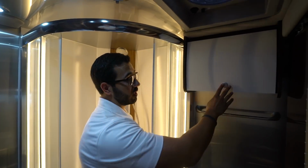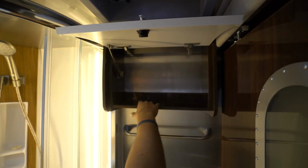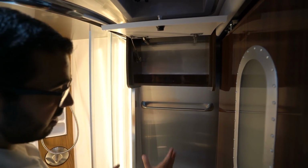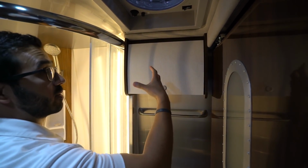When we step out, right up top, again, that white upper, as I mentioned, that one is the option. Open that up, you can see good storage space, perfect for some extra toilet paper, things like that. And then you'll see the aluminum accent wall. You have that here behind the toilet. You also had it behind the sink. Really help pulling all those Airstream elements together.